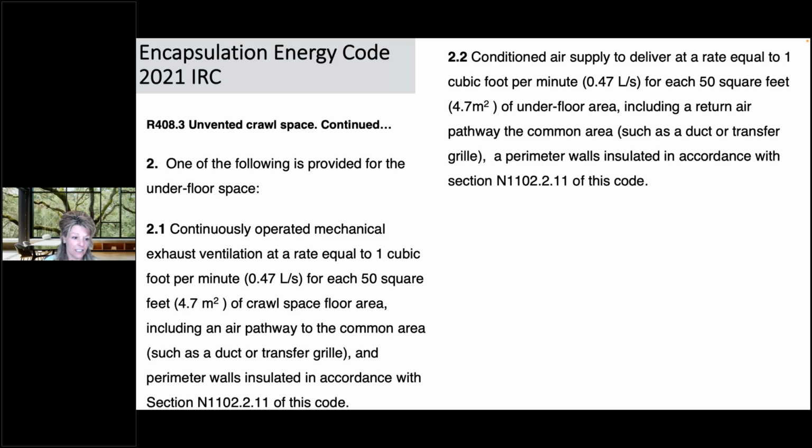Continuously operated mechanical ventilation at a rate equal to 1 cubic foot per minute for each 50 square feet. What's important with 2.1 and 2.2 is that you have to have an air pathway to the common area once you do one of these. So you're going to need a duct or a transfer grill. That means if you're exhausting the humid air out of that crawl space, you're going to have a makeup path for the air in the living space, because again, 1 CFM out is 1 CFM in. And I've got an illustration of all these.